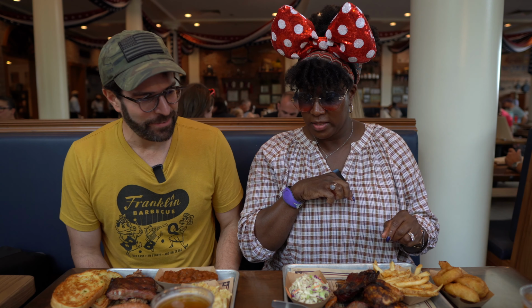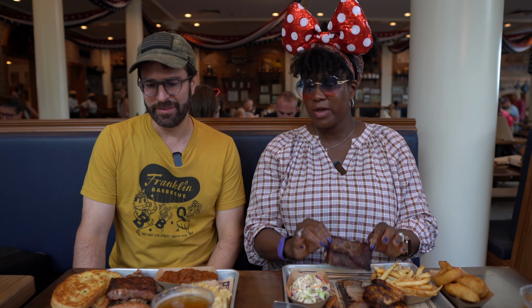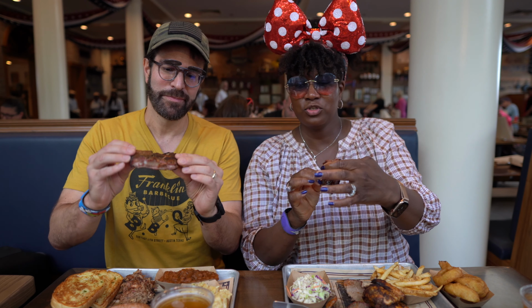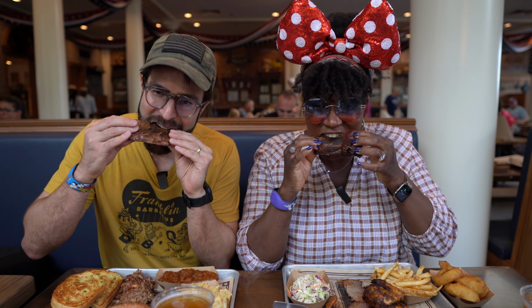Let's dive into these ribs. Okay, so these are the Memphis pork ribs. Yeah, the Memphis dry pork ribs. Give it a try. I'm a big fan of dry. Now it's got to be nice and juicy. Ready? Yeah, let's do it up. Looks a little on the drier side. I'm not sure, but let's see. You never know.